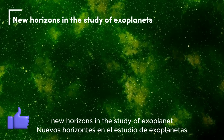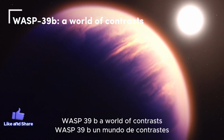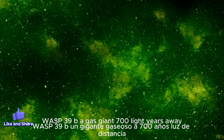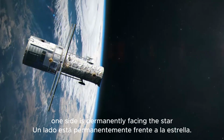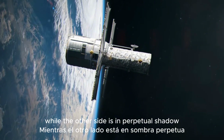New horizons in the study of exoplanets. WASP-39b, a world of contrasts. WASP-39b, a gas giant 700 light-years away, is a planet with a unique climate. One side is permanently facing the star and is heated to extreme temperatures, while the other side is in perpetual shadow.